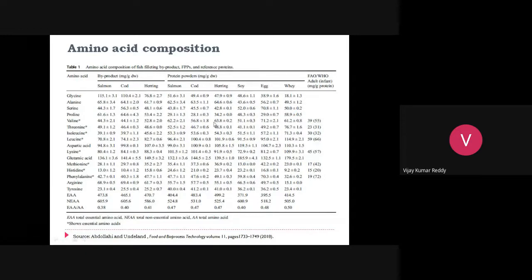So why is this increase there? That is nothing but the enrichment. That is because of the process. The content is less in the raw material because the raw material also has other components. But during the pH shift process, we are eliminating all the unwanted portion. So that is why they are concentrated. These particular amino acids are concentrated.